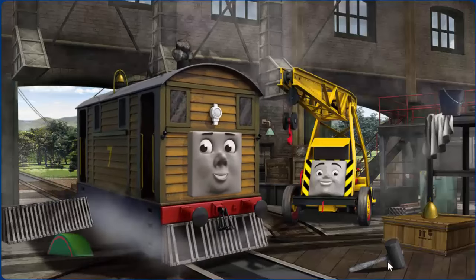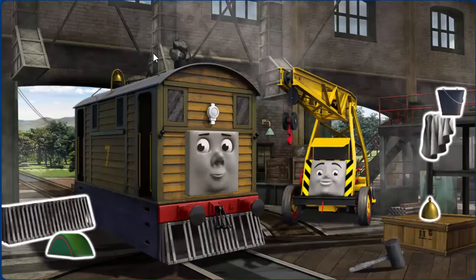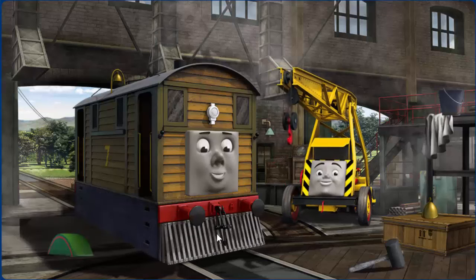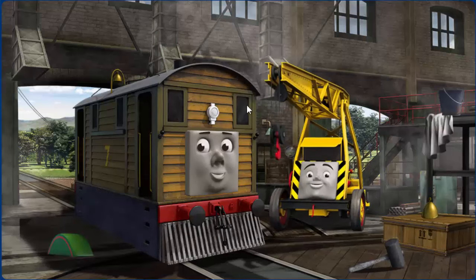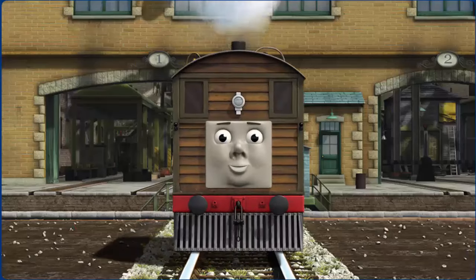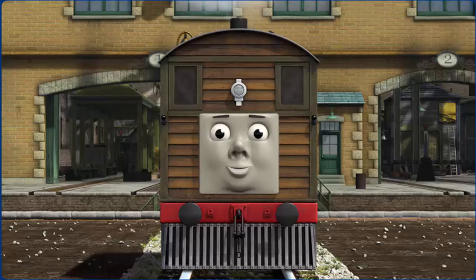Toby's funnel is clogged with rocks and his windows are dirty and his cowcatcher is broken. Great job, but there's still more to do. You fixed it! Toby is ready to be really useful again.